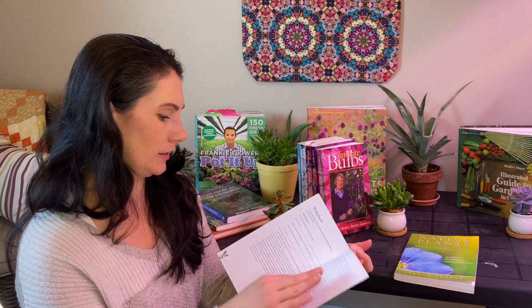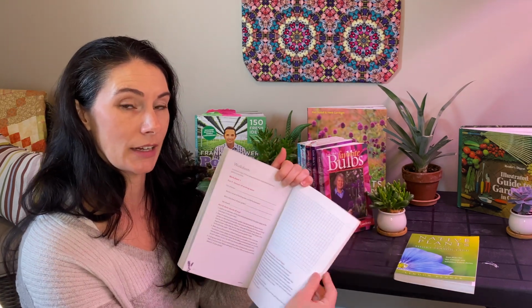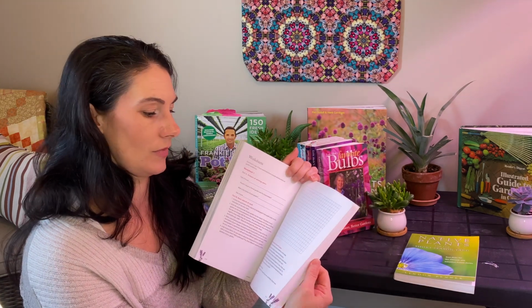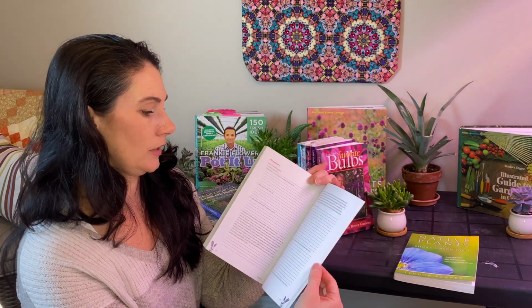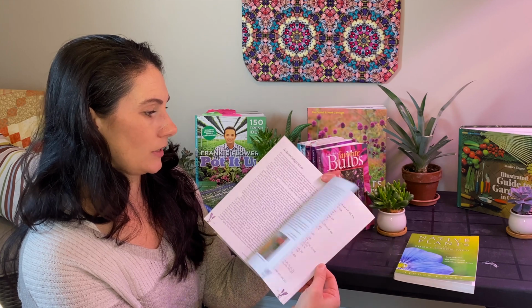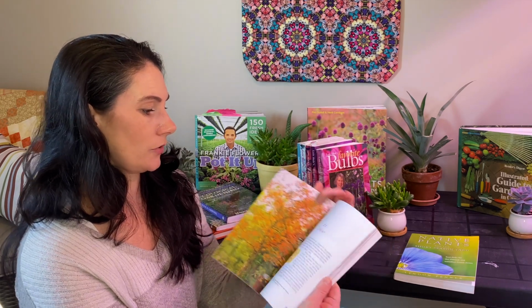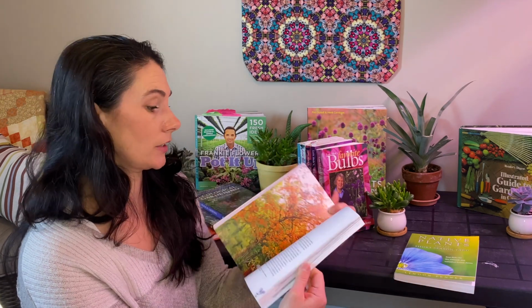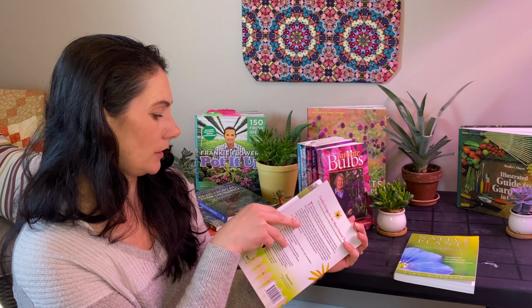I'm just trying to find it here. He has little worksheets in the back and little garden planning help to get you started on what you might want to do, because planning can be pretty important when going through a yard. This whole section is color. Let's see if I can find another one here.